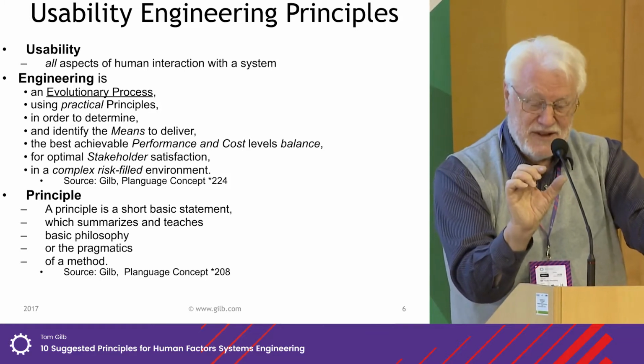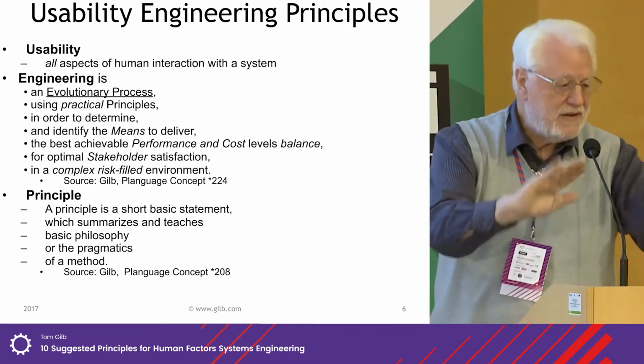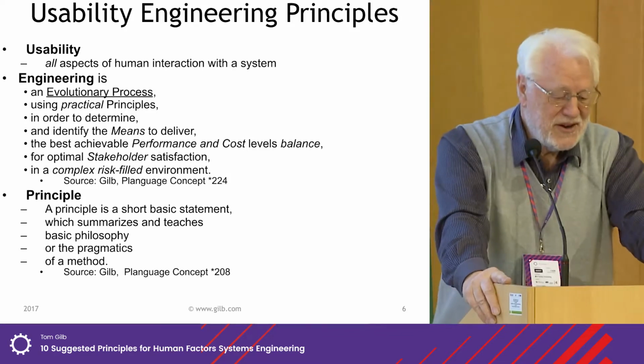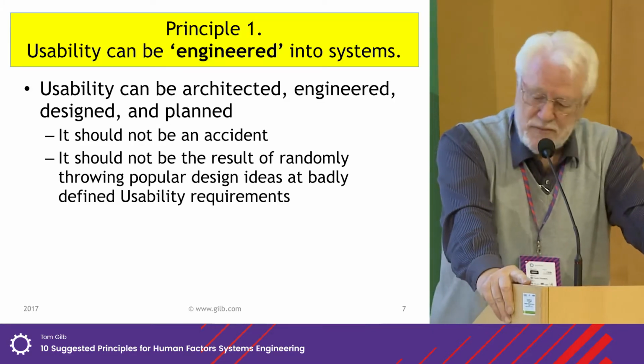So the books I'm going to give you, take a look. If you think there's a lot of stuff to read, don't worry, just read the principle. If you understand that, you're finished, right? It's really a very short book. Okay. Now, principle number 1. These are my 10 principles.